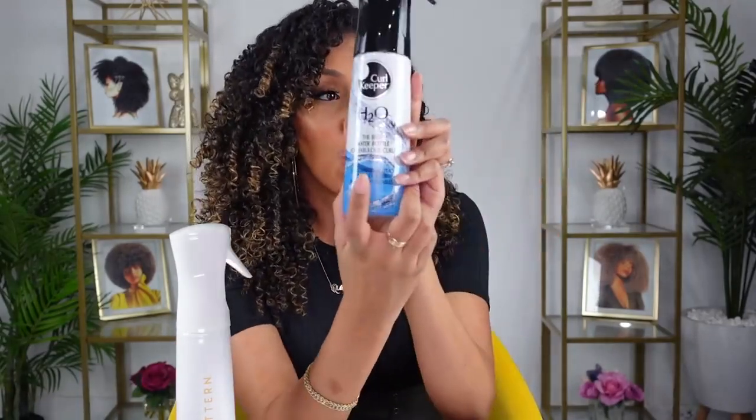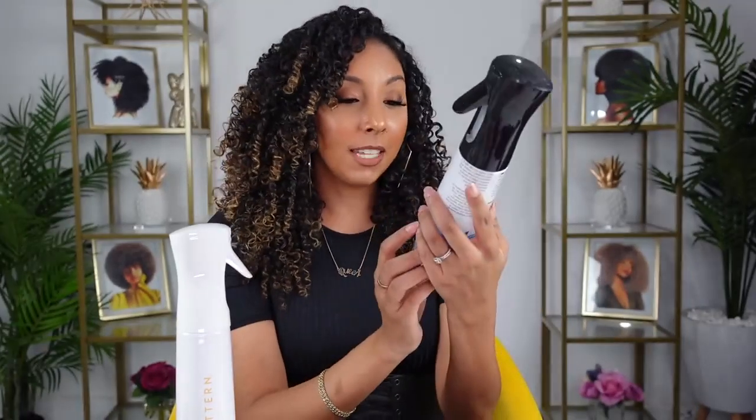The next curly hair must have is a water bottle. No, not to drink, but one for your hair. So I have two here. This one is by Curl Keeper. It's their H2O. It says the best water bottle for fabulous curls right on the bottle. This one holds 12 fluid ounces.